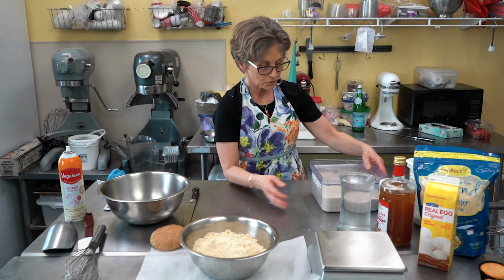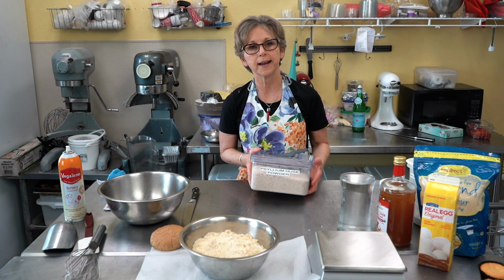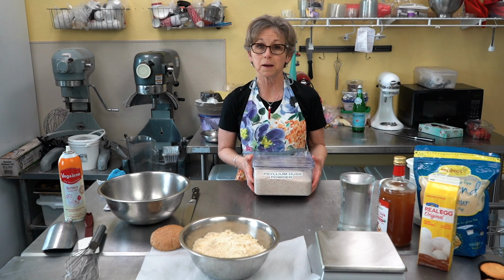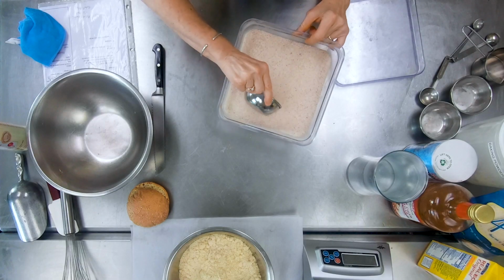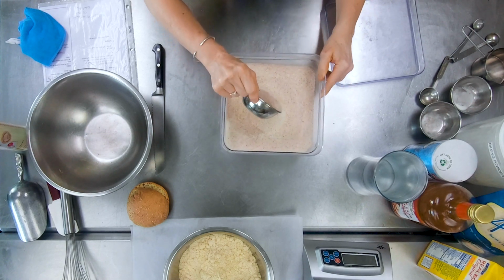We use this wonderful product called psyllium husk. You can buy it as a fiber supplement. Sometimes doctors will recommend you take a fiber supplement, and psyllium husk is a great way to do that. It's an easy to use powder, and it mixes well with ingredients.